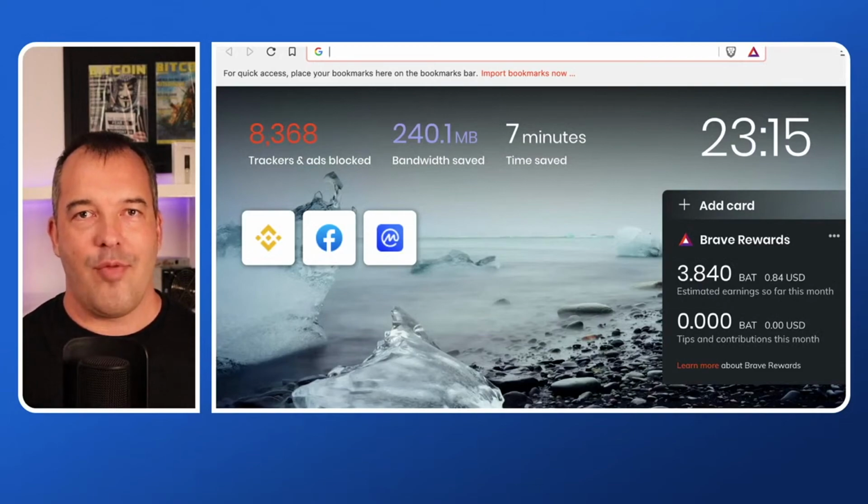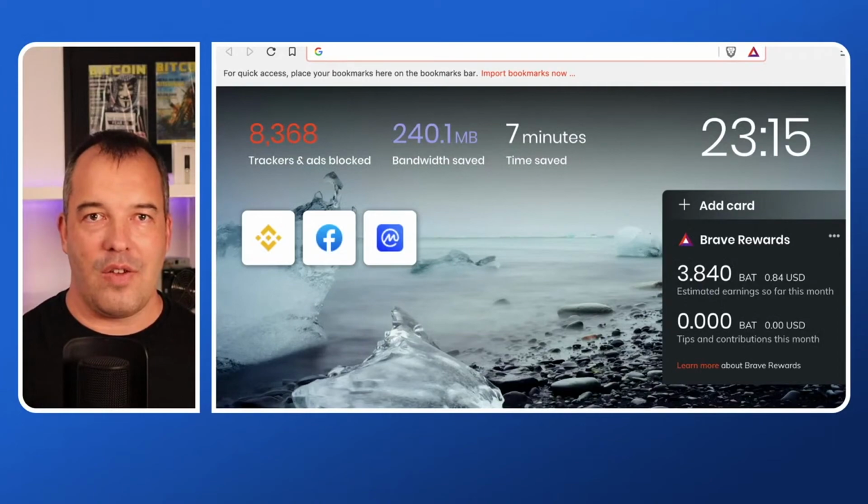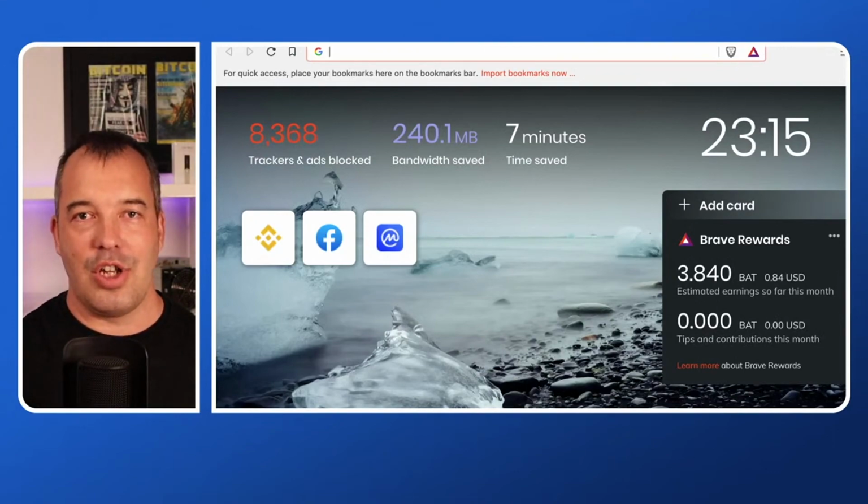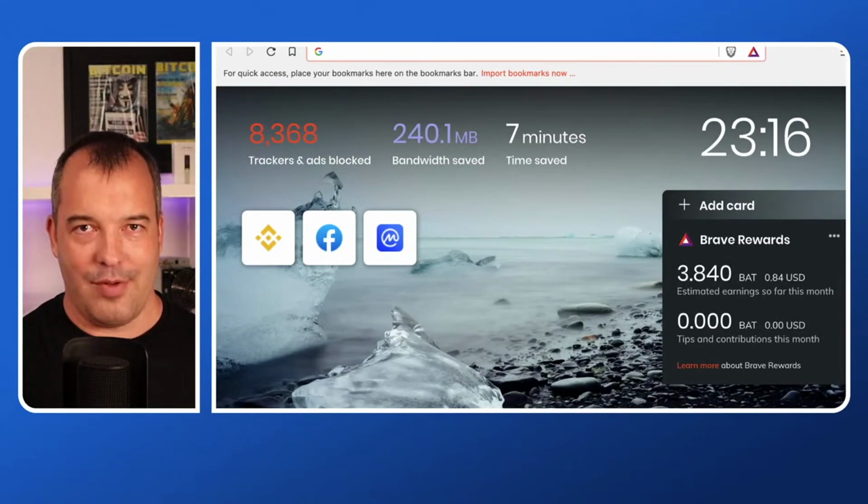Now, Brave browser is also on the iPhone, so you can multiply your earnings by using it on a PC, Mac, mobile, whatever device you have. It's a great browser. I'd highly encourage you to use it. I can't speak highly enough of it.